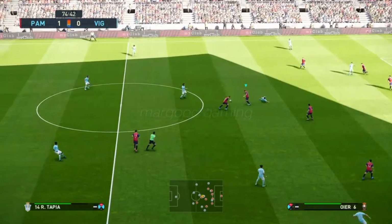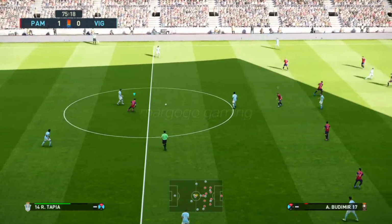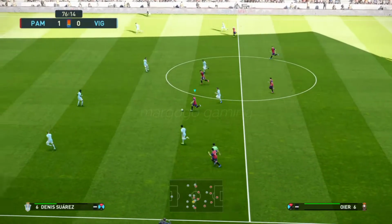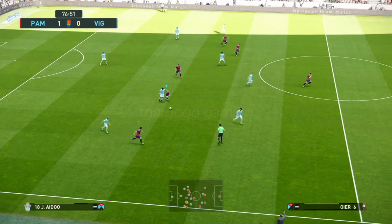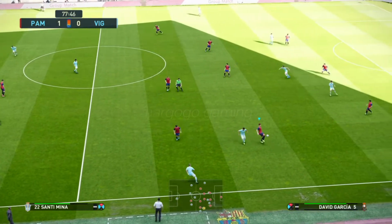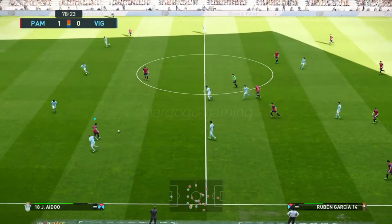Denis Suarez. Gets a good foot in there. And the counter is on. Brings it forward. Gets it back. Loose ball. Who's going to get there? Santi Mina. There's a real appetite from them to finally put this game to bed. But will they?